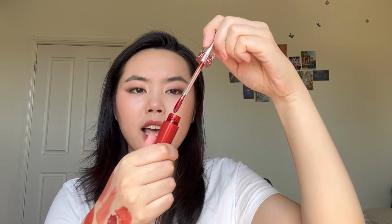Next up is the Glasting Water Tint. This is the first lip product I've ever bought from Romand. If you saw a few videos back when I did my mystery Yesstyle haul, I was so wowed by this because it was such an interesting texture. I've never seen anything like it. It's a gloss and lip tint hybrid.